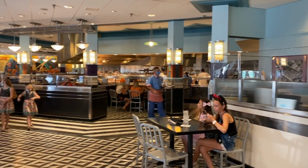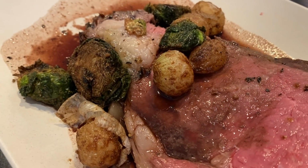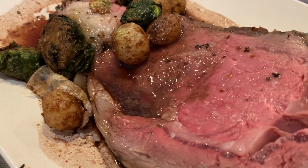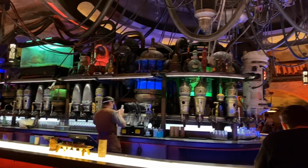lunch, or dinner tabs. If you're cool with eating a meal during that odd time between lunch and dinner, if you just want to go to Oga's Cantina and you don't care if you're going at 10:30 a.m., then you may have a better chance of eating at a more popular restaurant by choosing a specific time.